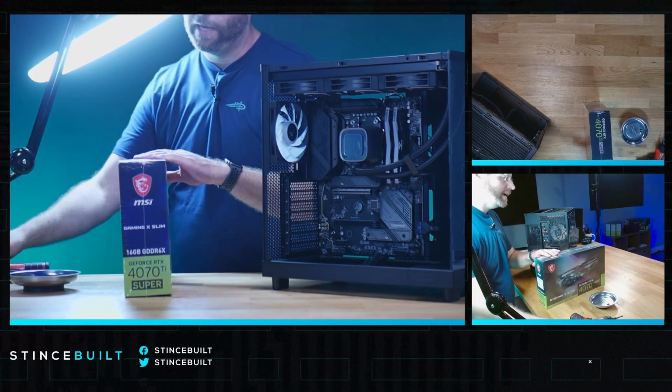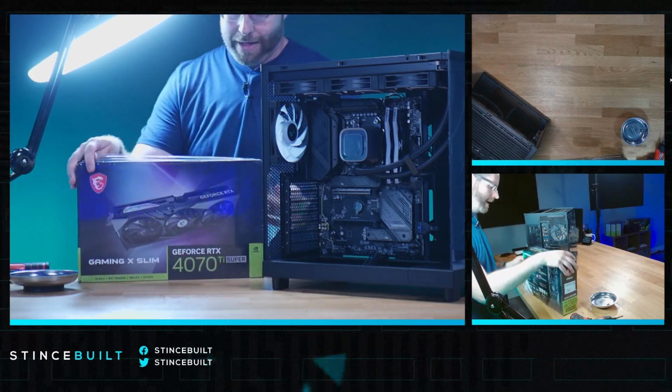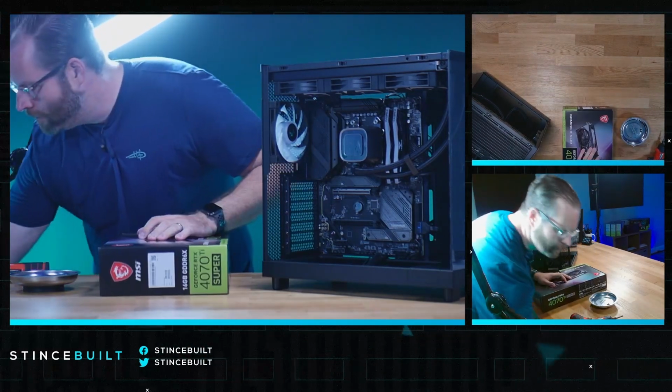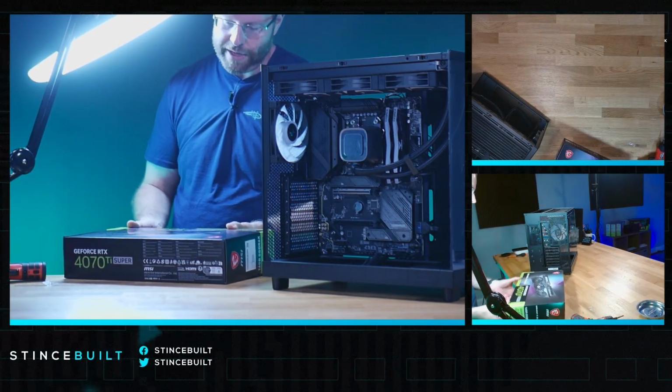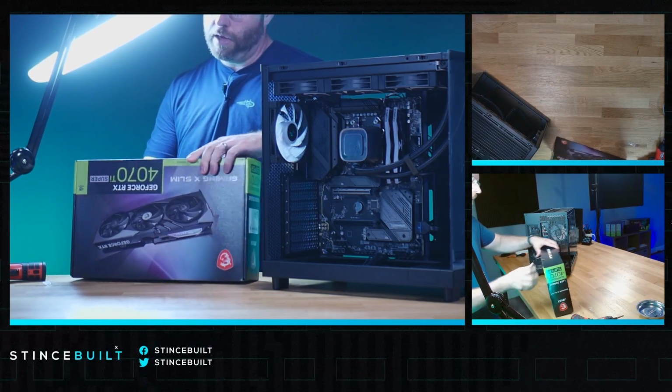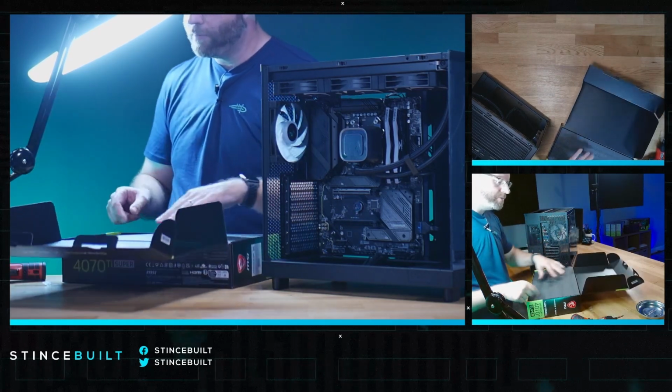4070 Ti Super today. Gaming X Slim. This build is almost exactly like Reefy's. I think I was telling Boomer, it's almost exactly like Reefy has. So see, Reefy got his new PCs out there. He farmed Sherman, got a red card.